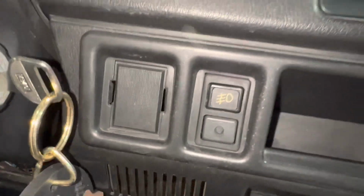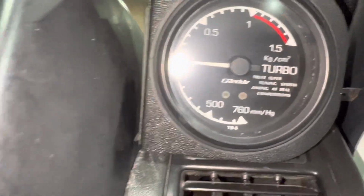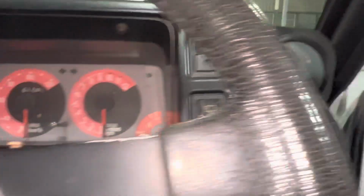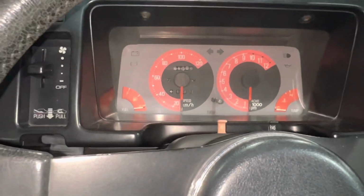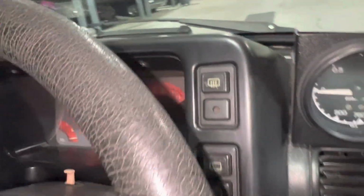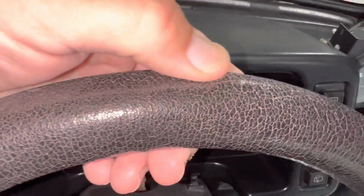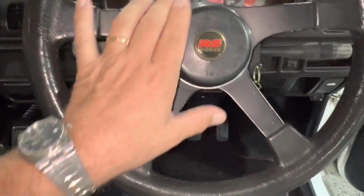I'm gonna slide in here real quick. All right, there's our hood release, and there is our fog light, which is really cool. Here's like an aftermarket thing added. Check this out. This is a vintage Trust super tuning boost gauge. That is so cool. And here we got 61,089 on the kilometers, and that is going to go up as I am driving this car quite regularly. There's our rear wiper, rear washer, rear heated back window. The steering wheel is very cool. It's starting to get a little bit of checking on the top, but overall it's still in good condition.